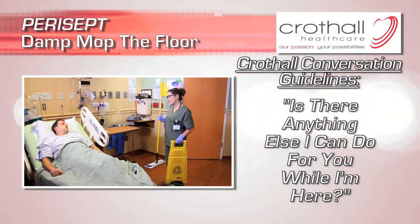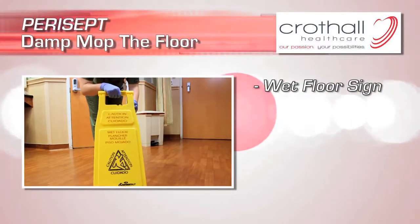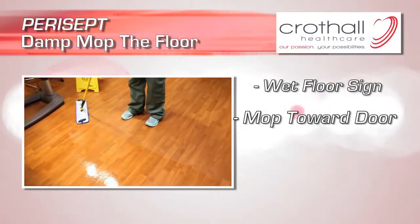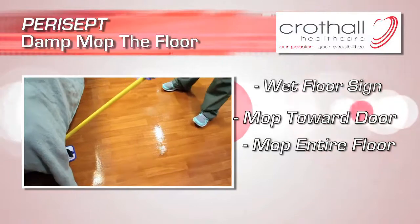Ask the patient if there is anything else you can do for them before mopping your way out of the room. Make sure you placed a wet floor sign before mopping. Start at the farthest side of the room and mop toward the door. Mop the entire floor, including under the bed, under furniture, and the restroom area floor.